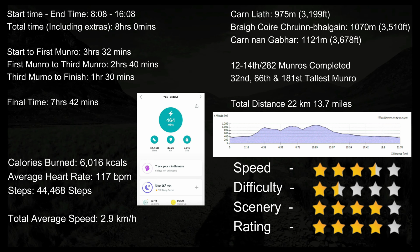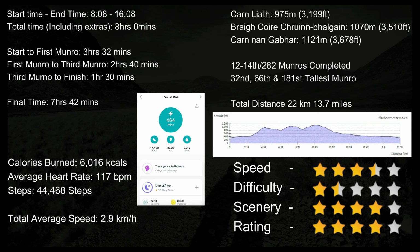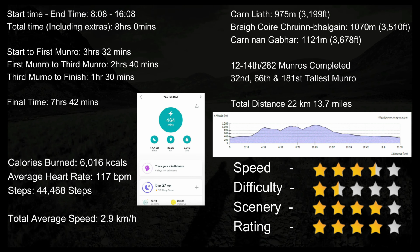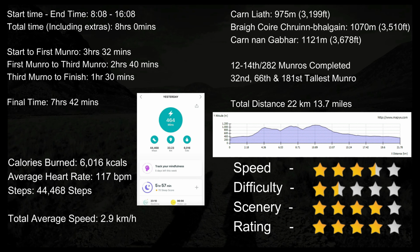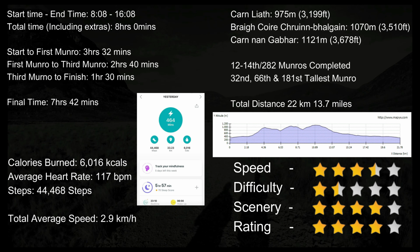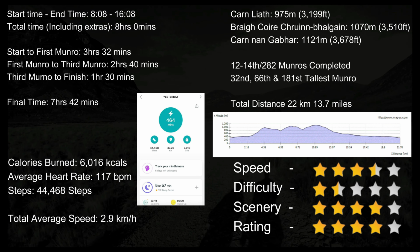Because it took us 7 hours and 42 minutes, I'm giving this one a speed of 3.5 stars, and difficulty is the inverse of the speed, so I give this one a difficulty of 1.5 stars. The scenery on this walk was 4 stars, no part of the walk was boring, and there's always something to look at. So with my formula, the recommended rating for this walk is 4 stars.